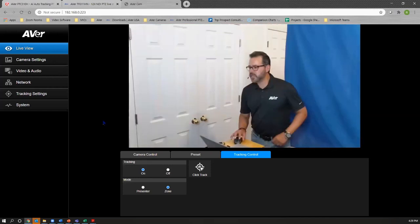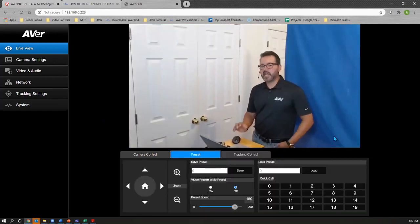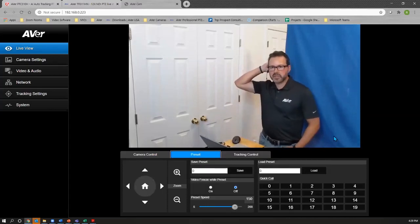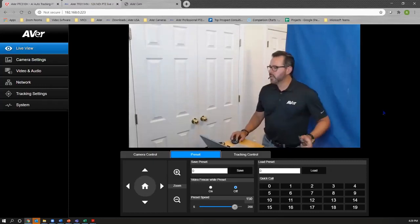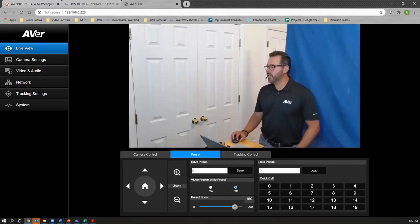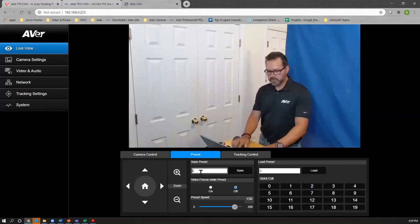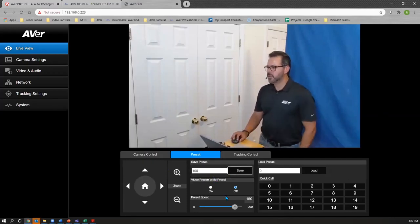So speaking of presets, I'll turn this off. The camera supports up to 256 presets. 10 are available via the camera remote, and 20 are available via the web UI. But I should say, quick access, right? 20 presets here, but you could also save some presets to, say, 100. You could save it, and then you would just have to recall it here, 100.